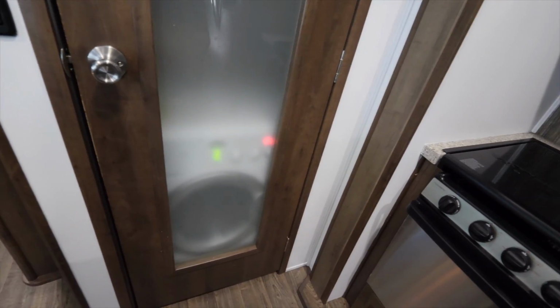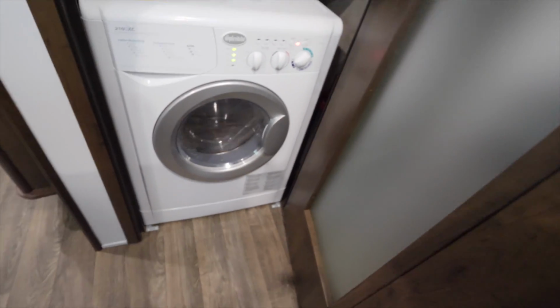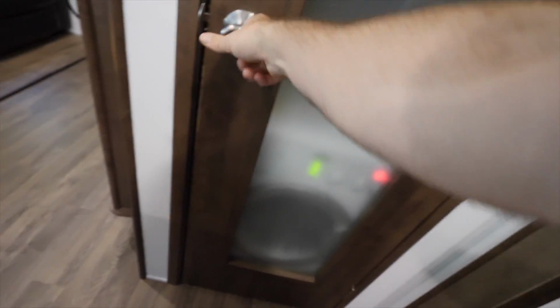Washer dryer is still working great. Kind of creepy looking, like somebody's peeking in your window or something. It looks like it's up against it. It's not rubbing. I mean, it's close. It was tight, but it did fit.